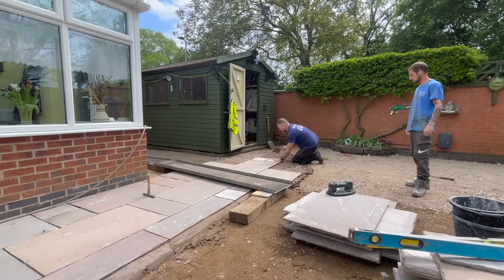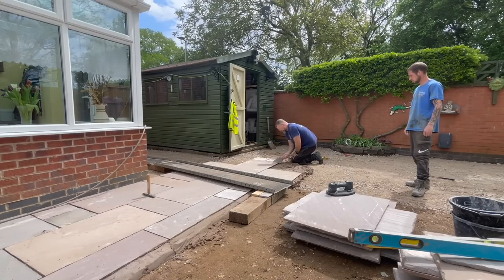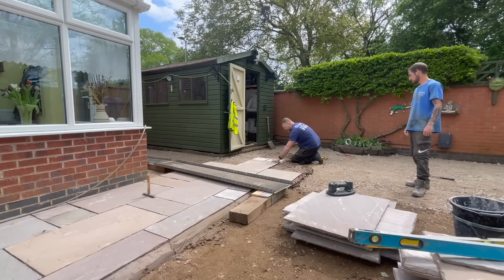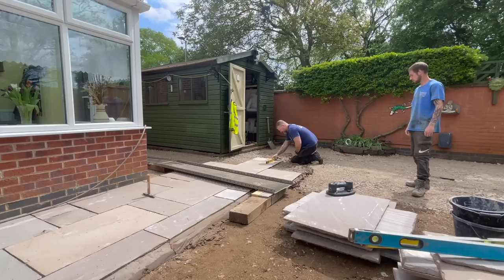I'm just going to take a bit of this mortar away from the joint. As soon as I start tapping it down, I'll kill that joint off. And all you do, put it down, twist back, and it sticks to your trowel like that. Then I feel in. I'm happy with them. Get a level on it. Spot on.